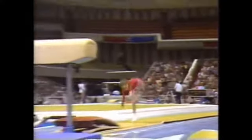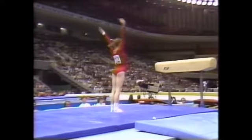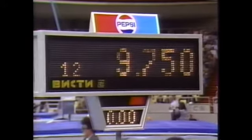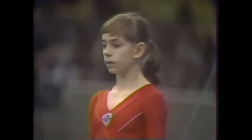You can see the difference here. Omelianchik does it very well, but her knees are tucked and a little separated, and she doesn't stick the landing. And her score for her first vault, a 9.75. You know, an important point to make, as you said, there's no way Omelianchik can move up, but there's a different motivation here. When you've come back from making a mistake, you've got to finish strong for yourself.